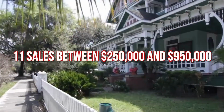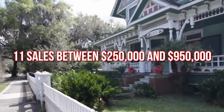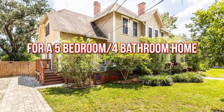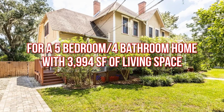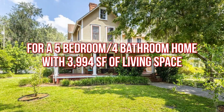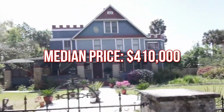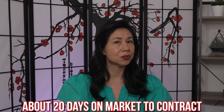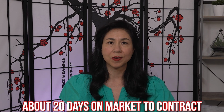In 2024, there were 11 sales, between $250,000 and $950,000 for a 5-bedroom, 4-bathroom home with 3,994 square feet of living space. Median home prices in this area are $410,000, and they're only on market about 20 days before going under contract. Homes are not listed very often in the Duck Pond area, and when they do, they go very, very quickly. So you're going to want to move fast.